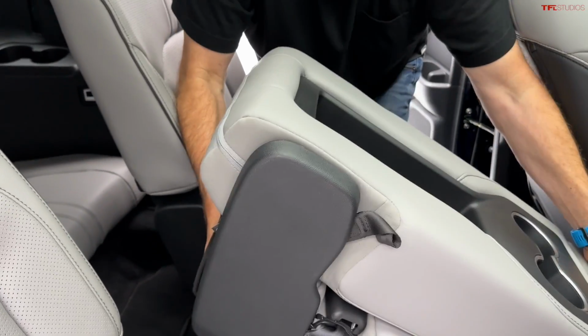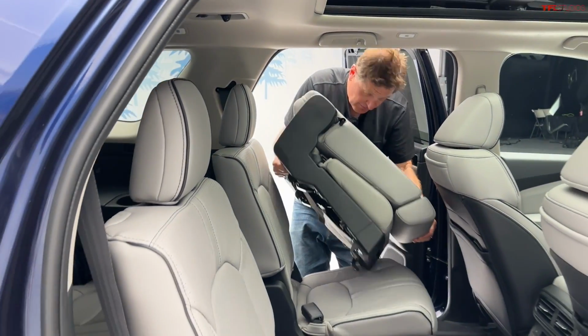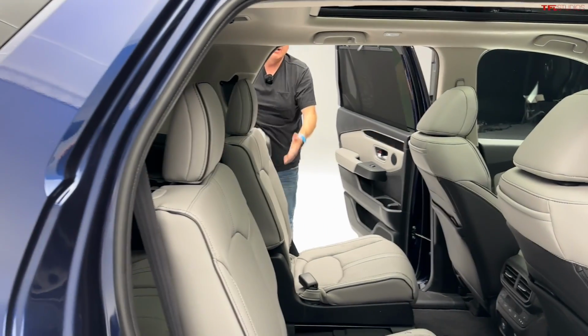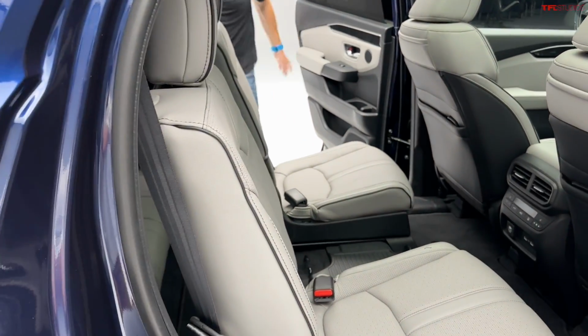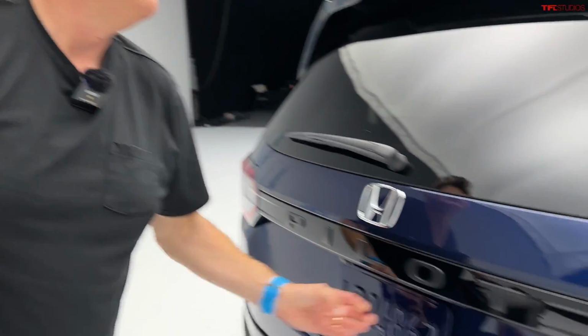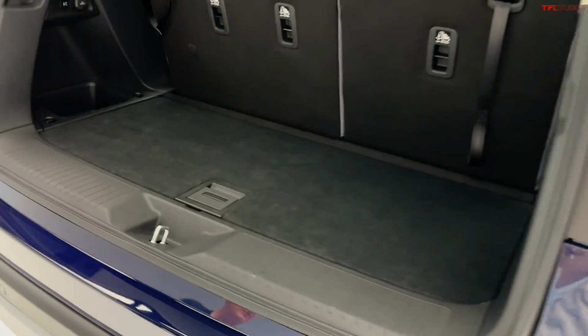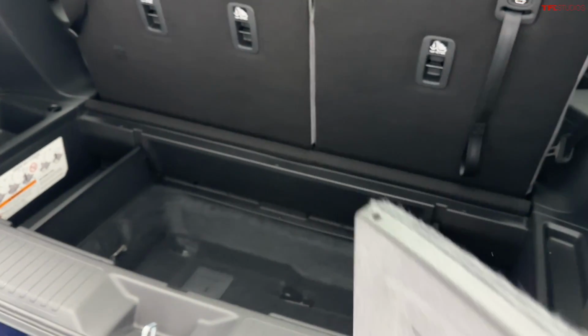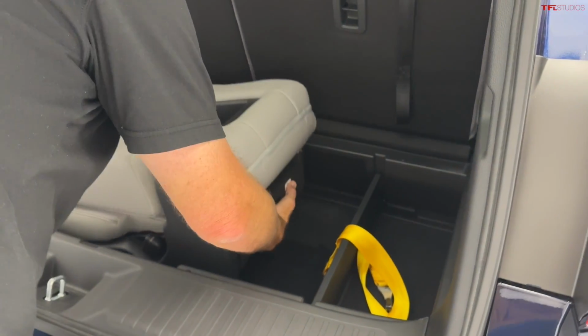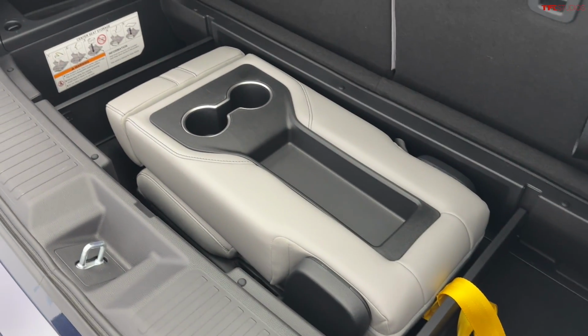What you can do is you can take this and lift it up. It weighs about 30 pounds, so it's not super light, but it's not super heavy. And now you've got captain's chairs, right? And then, here's the cool thing. You can, forever if you wanted to, convert this into a 7-passenger vehicle by stowing this right there. It actually is designed to be housed underneath.